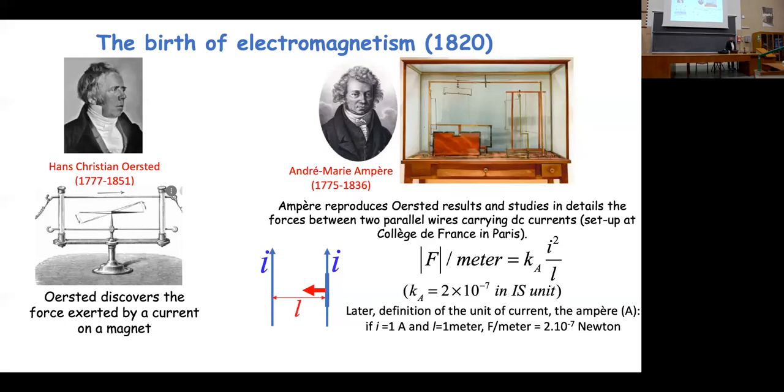Ampère did such precise experiments. You see Ka here is a constant which allows us to compute this in coherent units. It's called the Ampère constant. We see that it has a connection with the Coulomb constant, which occurs in the law of electrostatics.